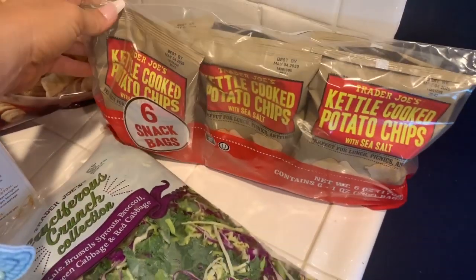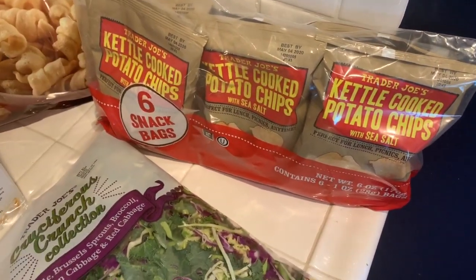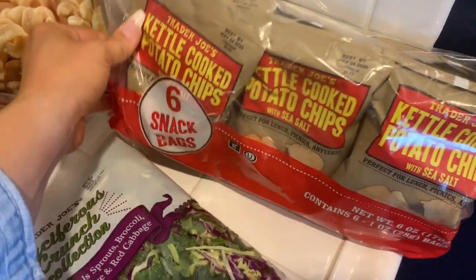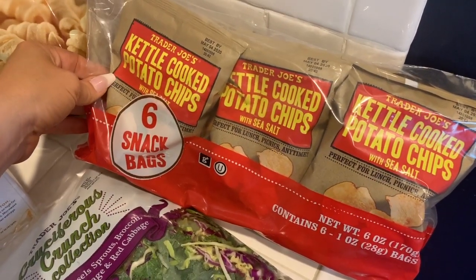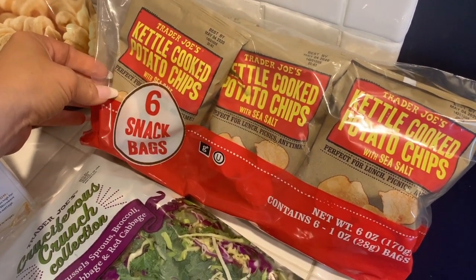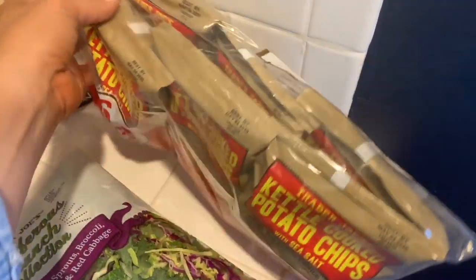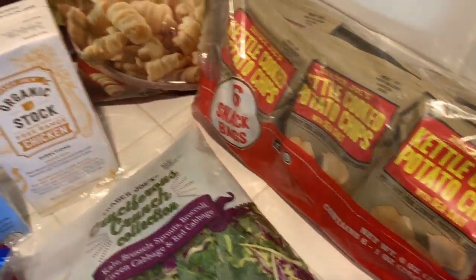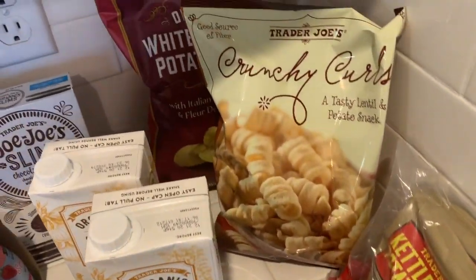I also picked this up, and I was like, it's only $2.99. I'm buying that. This is such a problem I have. But I got these for my kids' lunches, and these are just kettle-cooked potato chips with sea salt, and they're 6 snack bags. Like I said, it was only $2.99, which, I don't know, that felt like a deal. I don't know. I was in a daze just in Trader Joe's land.